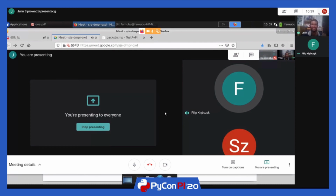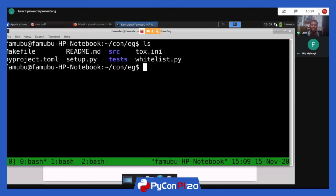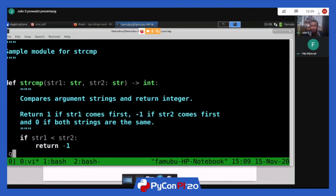Yeah. So I have made a tiny project out of the strcmp function that we saw in the slides. So this package just has a single function that I can show you now. So this is all this package consists of: this strcmp function that I showed you earlier, along with docstrings to satisfy the linting tools. And I have the test.